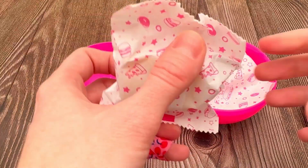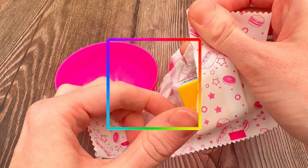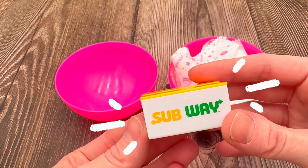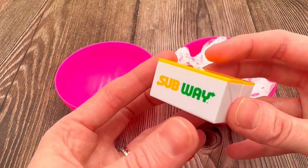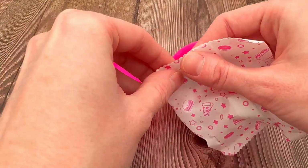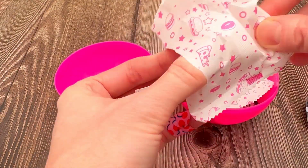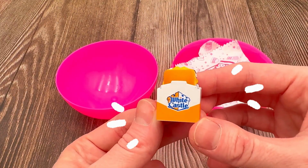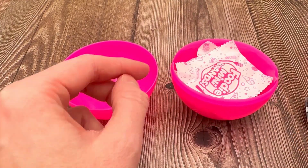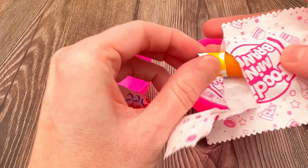Okay, now what's the second one gonna be? It's square shaped. Oh, it looks like it's a Subway box. Oh, that's a box that you can put all your sandwiches in and carry them easier. Well, we certainly can't eat a box with our brunch. So let's see what's in bag number 3. Oh, here we go. Oh, yum. It's a White Castle cheeseburger. That looks so delicious. I guess they can have that with brunch, or maybe I'll eat that.